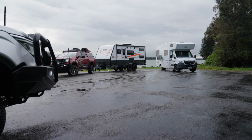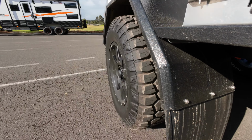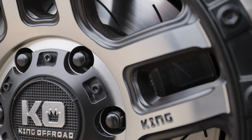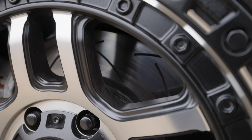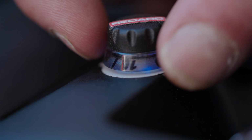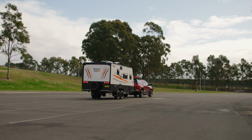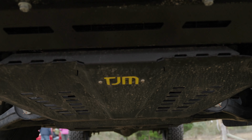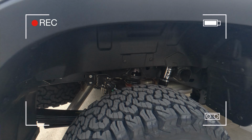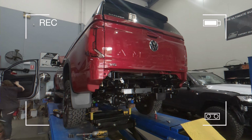These Volkswagen Amaroks have had quite the list of aftermarket accessories added. BF Goodrich all-terrain tyres have been paired with alloy wheels from King Wheels, and behind those are heavy-duty DBA brakes. Although Amaroks come standard with a brake controller, we've installed a Red Arc Tow Pro in the red Amarok to be able to demonstrate how these work also. TJM bash plates will work to protect the running gear from rocks and sticks. Under the silver Amarok, we're running a 2-inch suspension lift, and on the red Amarok, the Ultimate Suspension have installed a full GVM upgrade.